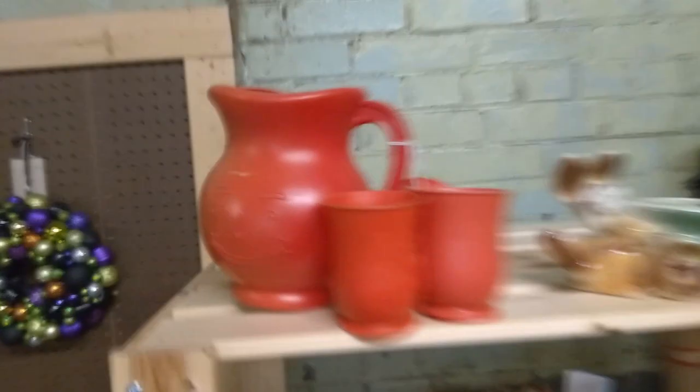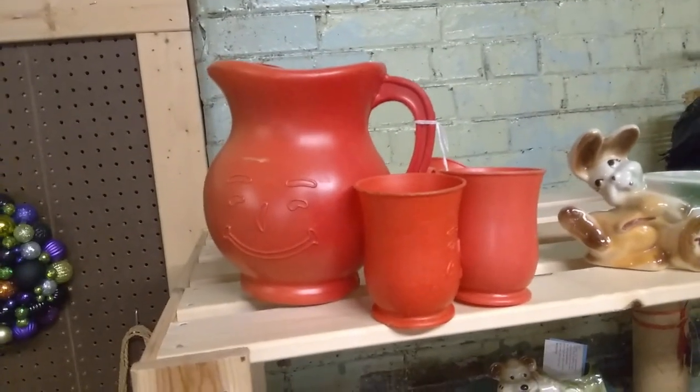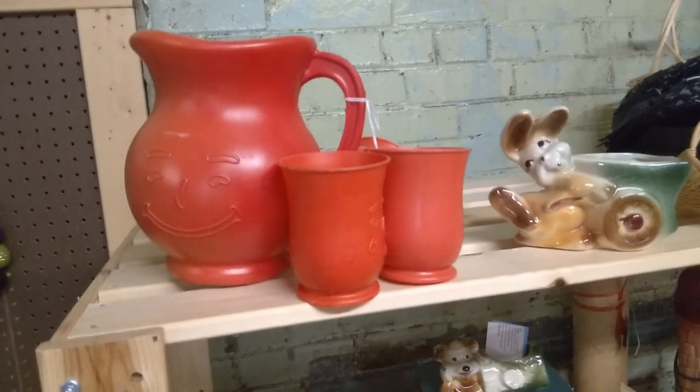Oh, look. Kool-Aid Man pitcher and glasses. With the cups. Yeah, with the cups. And that's cool. Yeah, that is pretty cool. Figures.